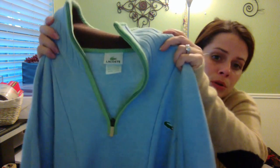It's a Lacoste sweater for a man. It's baby blue with a brown neckline and green trim. It's got the alligator. No flaws. Super duper heavy. Feels like I probably paid $5 for this bad boy. RN number 87651 on that. Long sleeve.